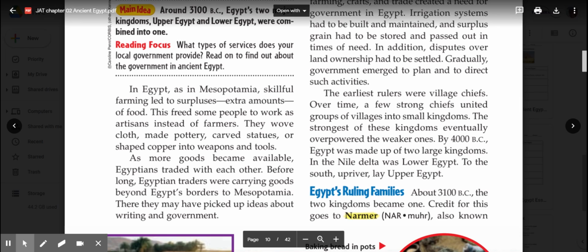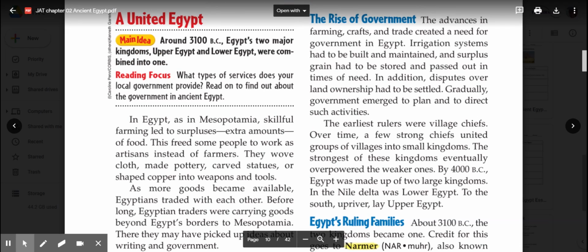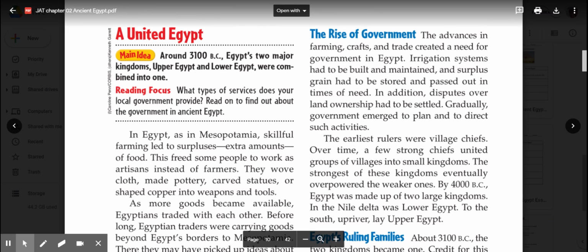Writing is something that we've already talked about in class. Government is going to be a more specialized idea that comes up with the ancient Egyptians. So, as government arises, we're going to see that not only was there a need for the people to be governed by a single leader or a group of leaders, but their role was not just to be in power, it was also to enact laws and act for the benefit of the people.